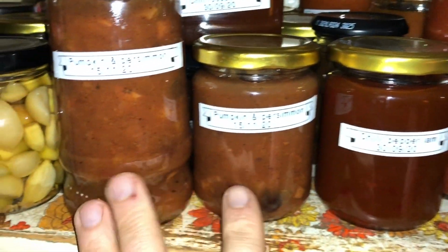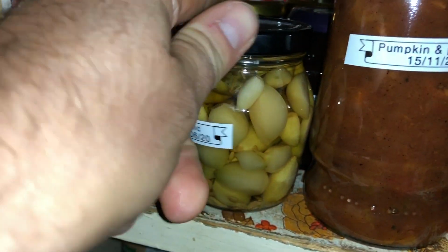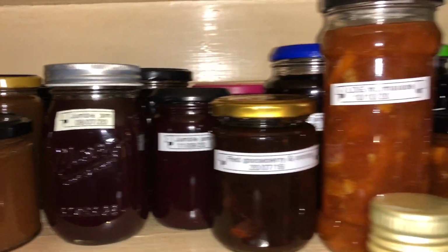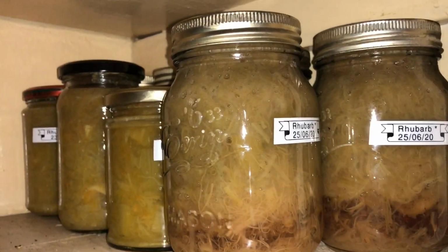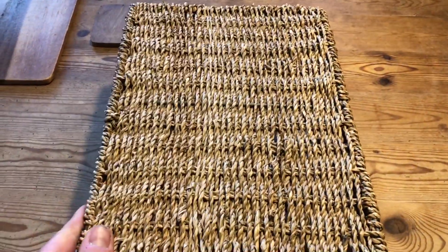chili pepper jams, chutneys, pickled garlic, loads and loads of chutneys, and then all sorts of fruits, sauces and jams, marmalades on the top shelf, and then stewed rhubarb up here, and then also up on the top shelf we've got garlic. We just keep it inside in this wicker basket.